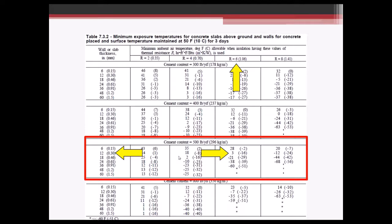And what I've got highlighted in this table is we want to place a 12-inch wall. We anticipate that our minimum air temperature is going to get down to 3 degrees during our protection period. Okay, we know what our protection period is, 2 days, 3 days, 6 days, whatever. So during that protection period, it's going to get down to 3 degrees. Now up here at the top, this tells us the R value that we need to maintain the concrete at 50 degrees, up here at the top, 50 degrees for 3 days.